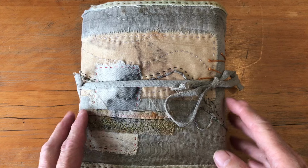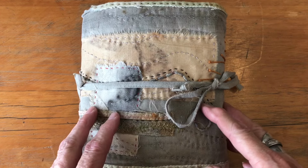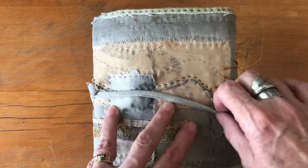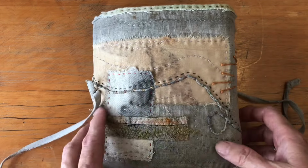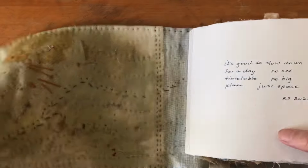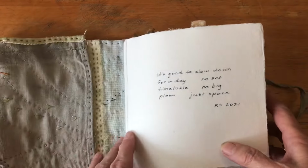This is book one, totally revamped, and I'm so much happier with it. I won't show you the whole thing because, as I said, that's going to be a special video, but I will just give you a glimpse. So I open it, and there is the first page.